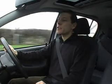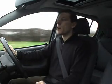And build quality is only average, which isn't helped by the hard plastics used in the dashboard and what looks like a bolt-on glove box. I've just been driving the exceptionally well-built Volkswagen Polo, and I have to say the Yaris doesn't have that solid feel that the Germans are so good at.